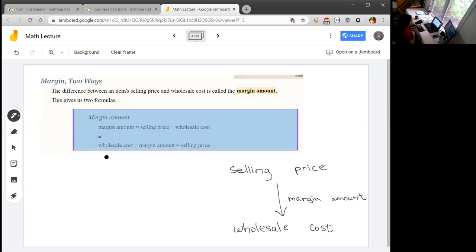Or we could think about the second formula. If I start at the wholesale cost and I go up by the margin amount, then I get to the selling price. So there's two formulas, one with a subtraction, one with an addition, and it's basically, am I just starting up top and looking down, or am I starting down below and looking up? The goal is that if we put these together, we get to that one. Or if we start here and take away either of these, what's left is the other one.